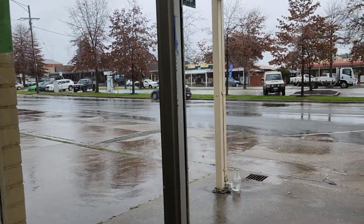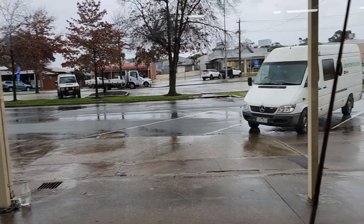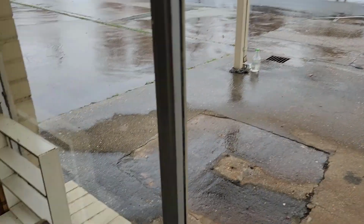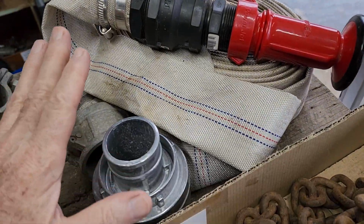Back in the shop this morning, it's gloomy, it's cold, it's wet. We haven't opened yet, but it's going to be a fairly freezing day here. In fact, the whole week's supposed to be cold. So I'm not sure if I'll get back out to that shed. Hopefully I can.